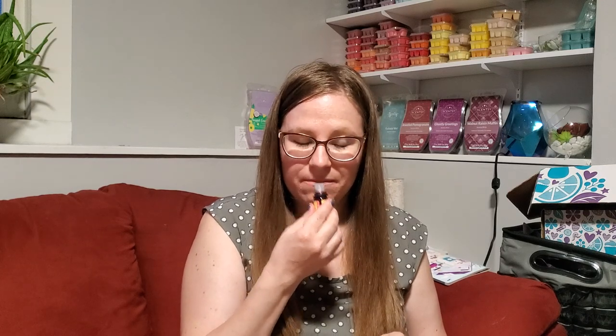That's good. That actually reminds me of like a daiquiri or a pina colada, like a fruity white rum drink. That's really good though. It's not boozy, but it definitely gives me the fruity summer drink vibes.